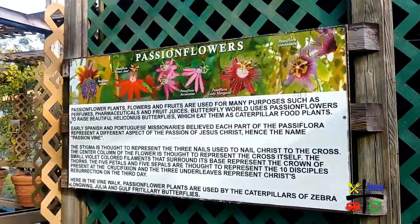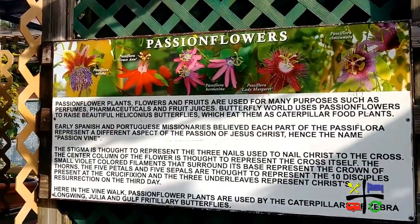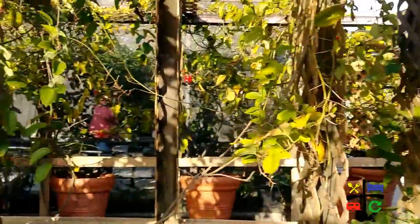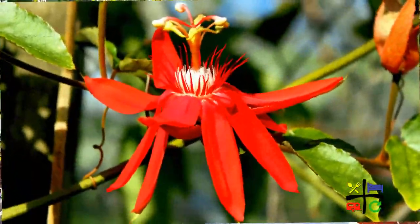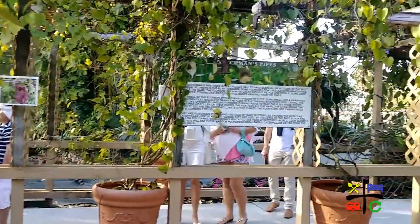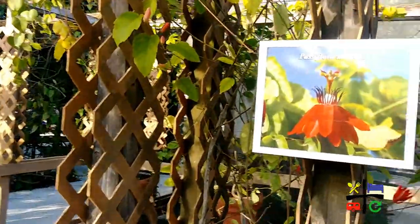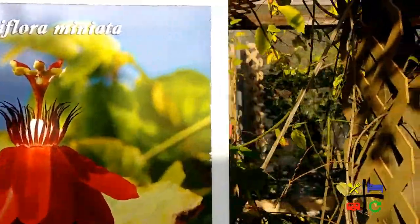Walking through a path that has tons of different passion flowers. So this one is called Passiflora minata.